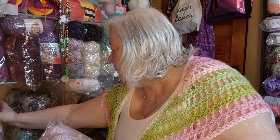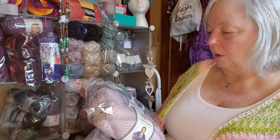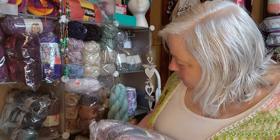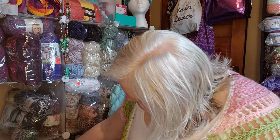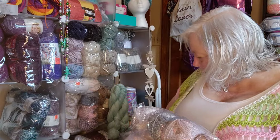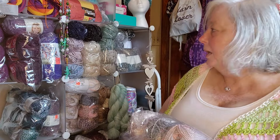This one is Windstorm, and it's pinks. These two, the blues and the pinks, that would be so good on my youngest two granddaughters. And this one is also Windstorm. I must have given away the Hint of Jasmine that I had.